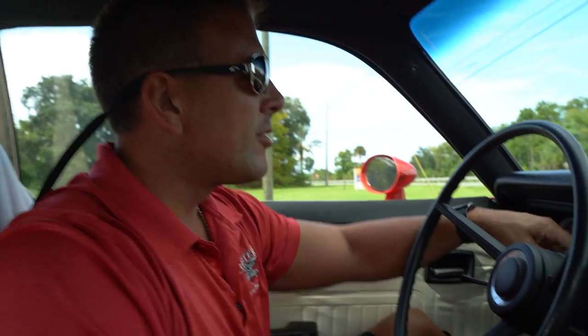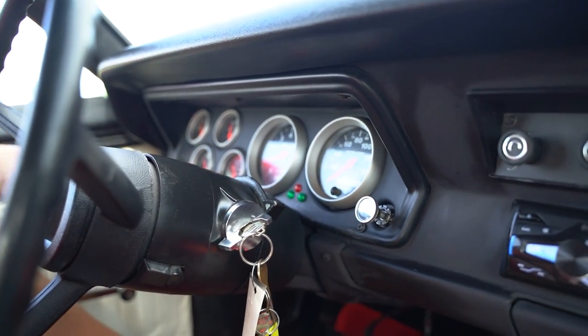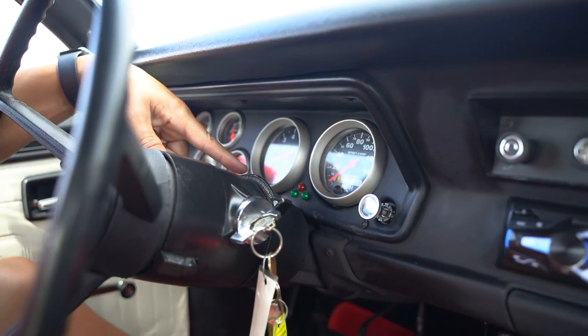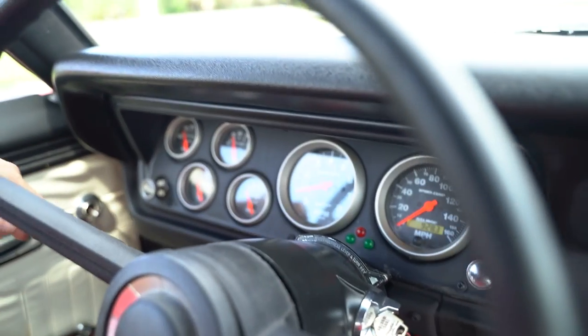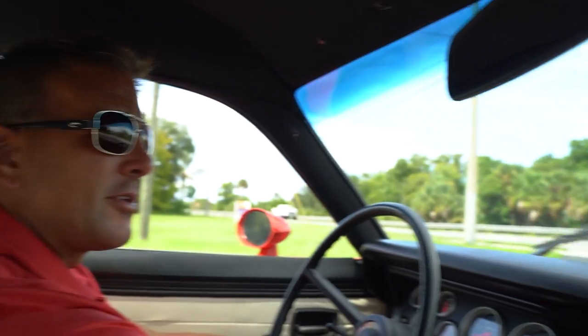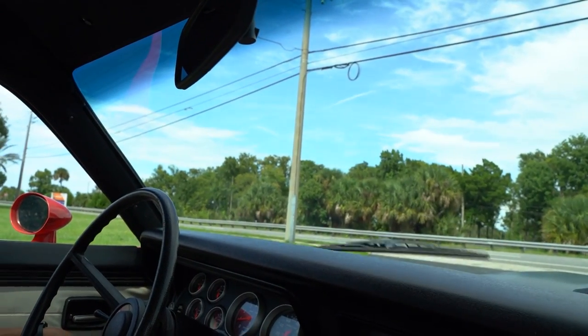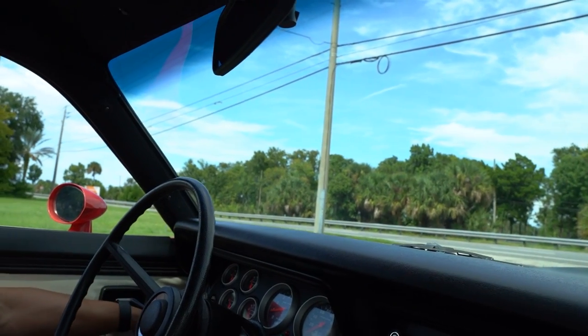That's working. Turn signals. Driver's side. Passenger side. They both function. Wipers. I don't like to drag them too long across the windshield, but they are functioning.